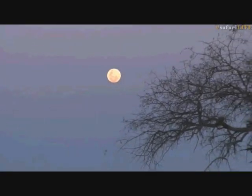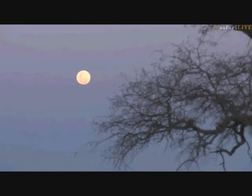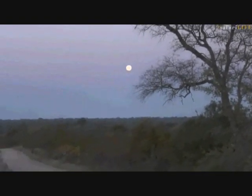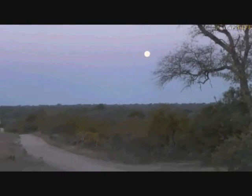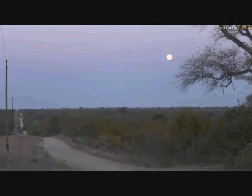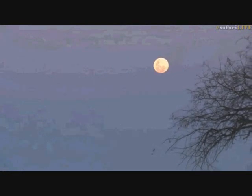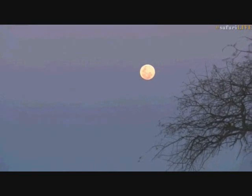Now I think the July full moon is called the buck moon in North America. We don't really have any associations with it down here in the southern hemisphere, but it's called the buck moon because at this time of the year, apparently in North America, a lot of the bucks, like the deer and all of those different species, start getting their antlers. It's also called the thunder moon because at this time of the year in the northern hemisphere apparently it starts raining quite a lot.